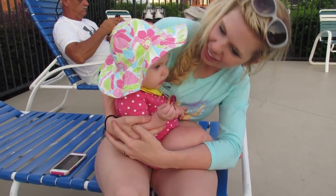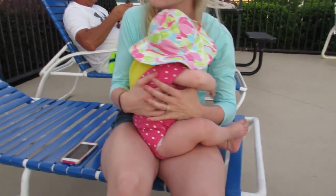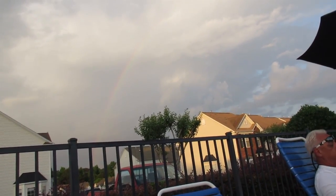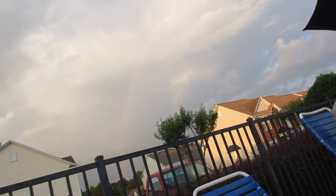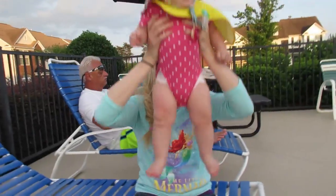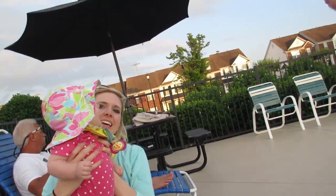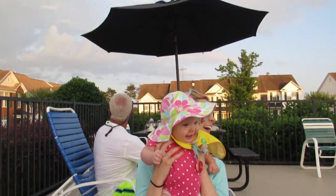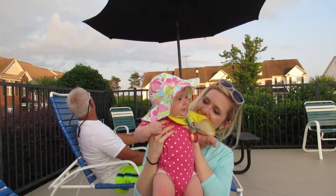Look at the rainbow. Oh, that's awesome. Can you guys see the rainbow? Not a double rainbow, but that's a big rainbow though. It was all the way across there. Look what I get in the corner. Am I just making this up, or it almost looks like there's a second.